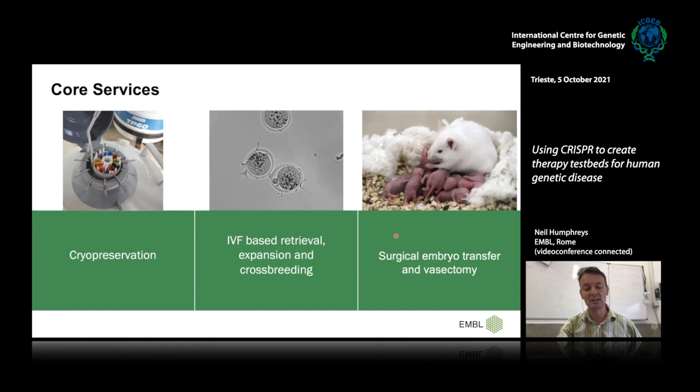Then obviously you need to have people in your group that can do surgery. People that can implant embryos to make pups and do vasectomies. If you can't generate pups, you can't make mice. It's as simple as that. It's the key step in the process, and the rest of it's just hand waving.